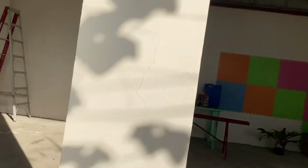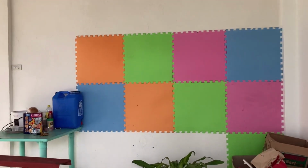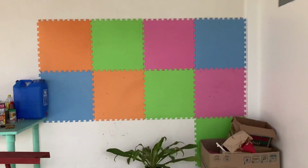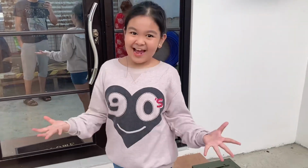Next, here we have this giant hall full of emptiness. We just have little stuff over here. This is where my sister's birthday was originally going to be celebrated, but as you can see, there's some rubber mat stuff over there. Next, I'm going to be showing you guys the room. Okay, guys. As I was saying, we are going to go inside now, and here we enter.